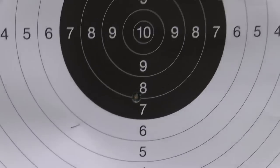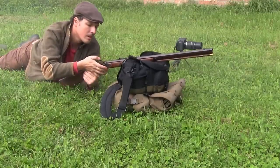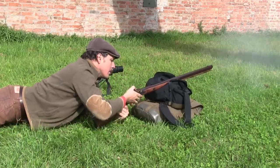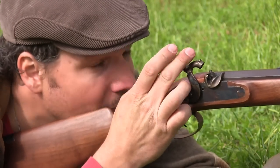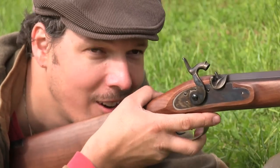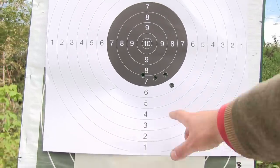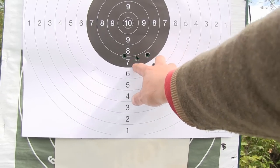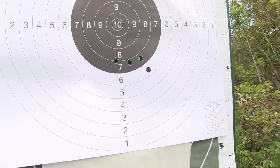Let's shoot a group. Let's check what we have here. So that is four shots at 50 meters. This was my first shot offhand, and the other three went into the same hole, about a 5 centimeter group. So for hunting, this is more than excellent. Let's go now to 100 meters.